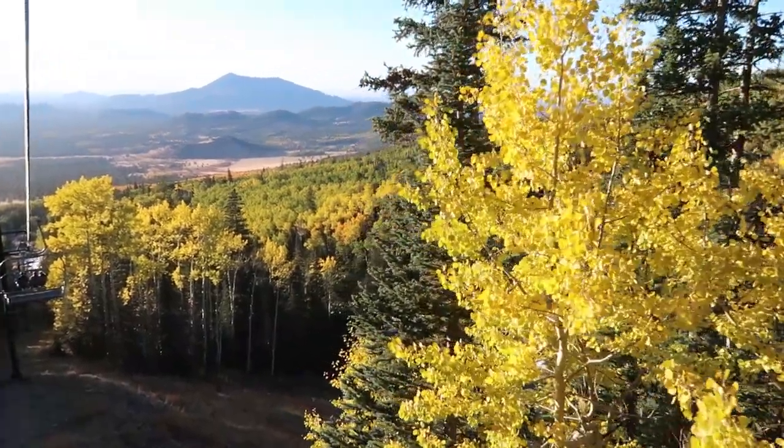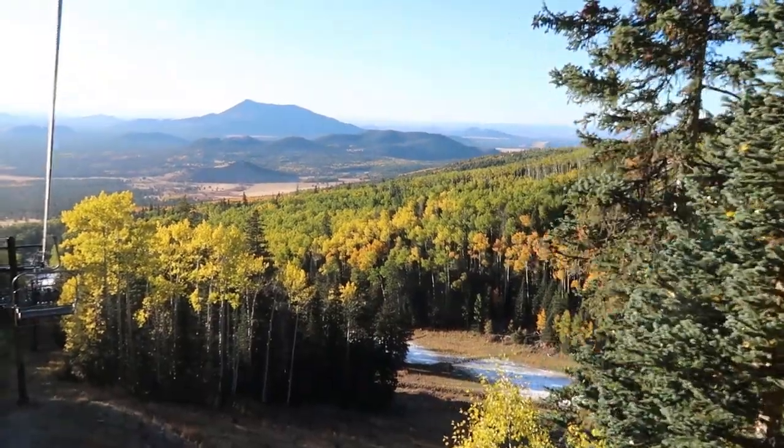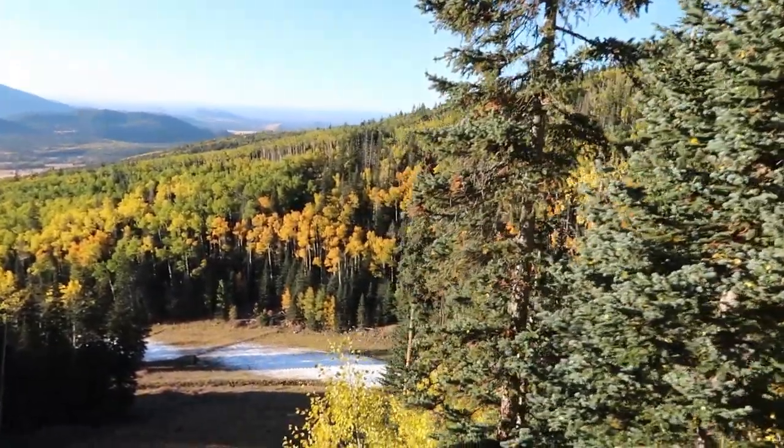But the point I want to make is, you can really get a nice view of that, which we couldn't see as well on the way up. A lot of orange mixed in there. And we're nearing the bottom now, nearing our destination, so I thought this might be an appropriate place to give you a few final thoughts about our experience here at the Snowbowl today.